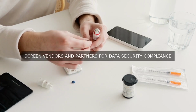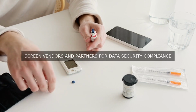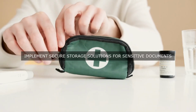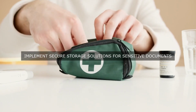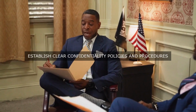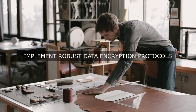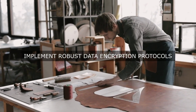Access control. To ensure operational excellence in confidentiality measures, organizations implement robust access controls to limit access to sensitive information. These controls include implementing role-based access control, RBAC, to ensure that only authorized personnel have access to sensitive information. Using multi-factor authentication, MFA, to verify the identity of individuals requesting access. Regularly reviewing and updating access permissions to ensure they are current and necessary. Implementing segregation of duties to prevent any one individual from having too much access or control.